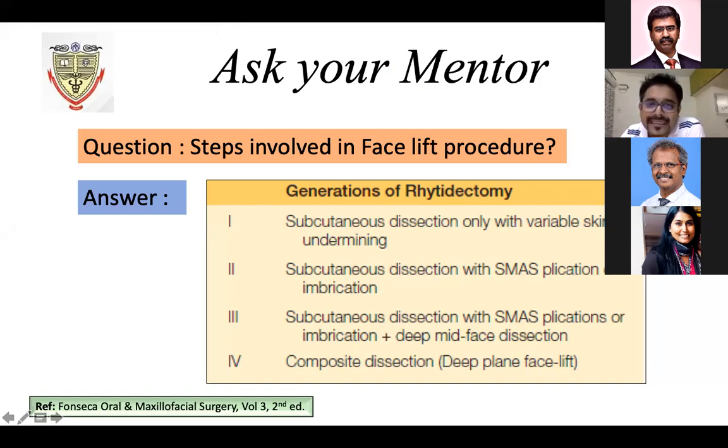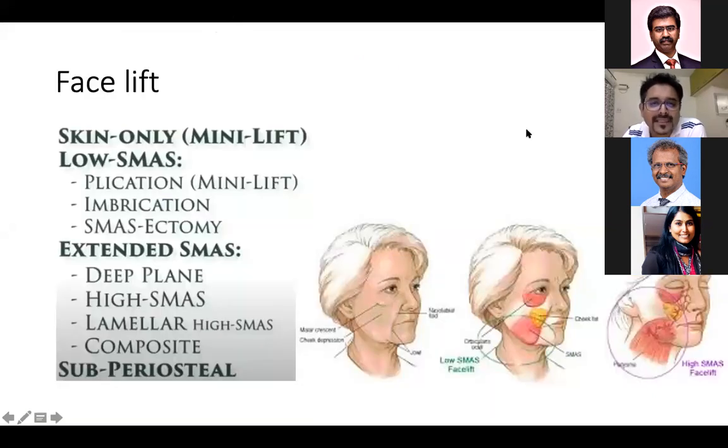And coming to the steps, like Dr. Bailey, the steps involved means the surgical steps? Yeah, the surgical steps. You're right.